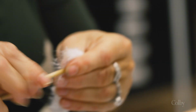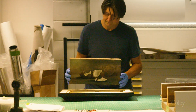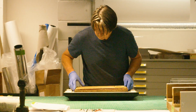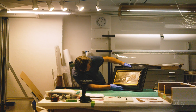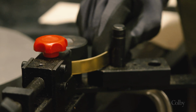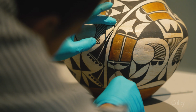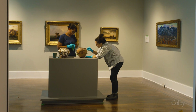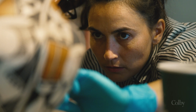But before anything can be hung or placed, each artwork is attended to by Colby Museum's team of preparators. Whether it's installing a new frame for Coconuts, a late 19th century oil painting by Mary Coburn Weston, or creating custom brackets for fragile pieces of art. These were 2 red clay pots from the Acoma and Zia tribes. The objects we are dealing with are generally thought of as irreplaceable. I try not to think about it.